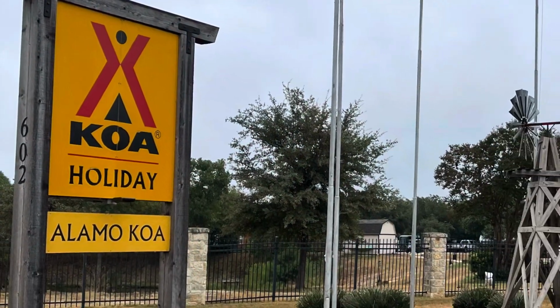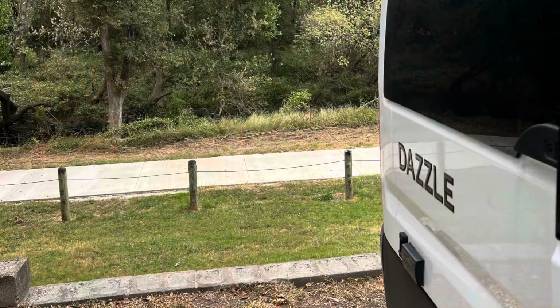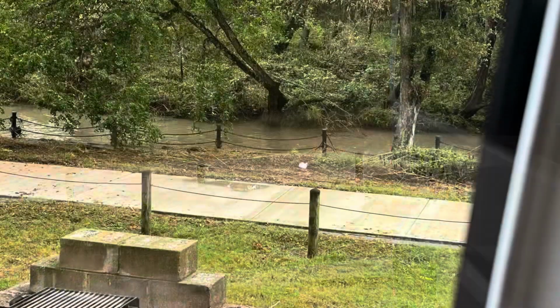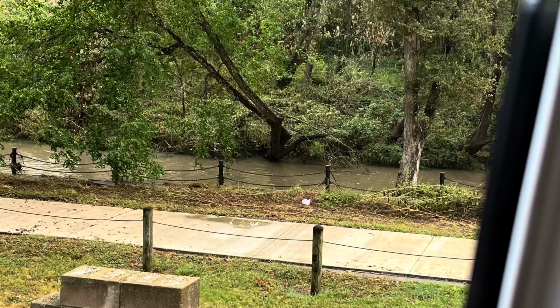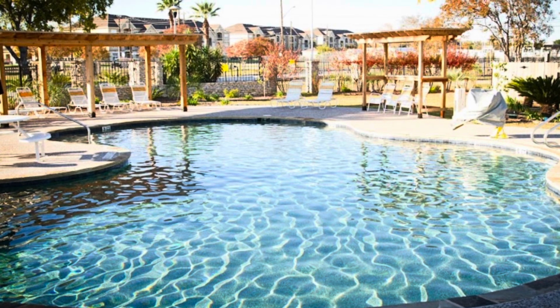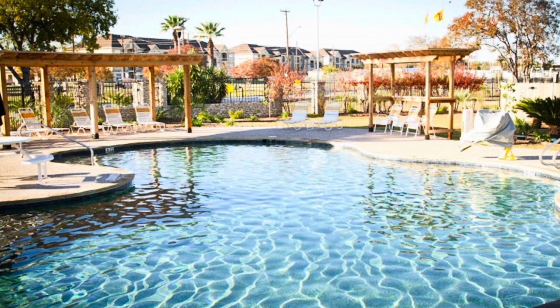San Antonio Alamo KOA. We'll be staying here for 4 nights. We were able to park with a stream in our back door, and as the rain happened over the few days we were here, the stream grew bigger. Since it was 32 degrees Celsius or 90 degrees Fahrenheit, we decided the first thing to do was to take a swim.